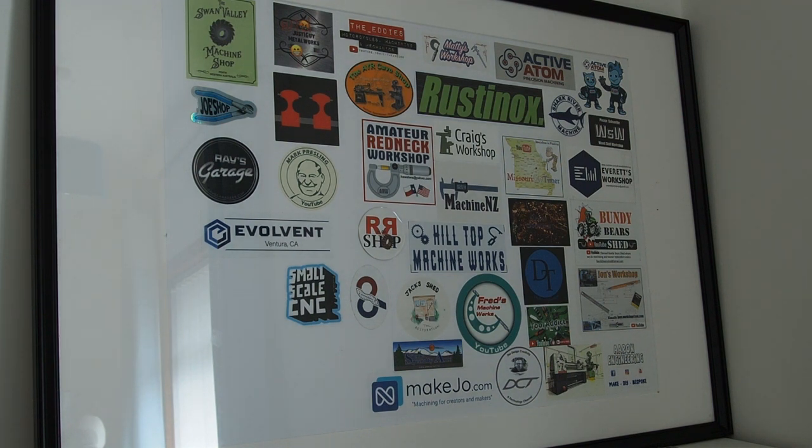Then we drop down and we've got Ray's Garage. I'm getting all American now because he's in America. We have garages here in the UK. So there's Ray, and then we've got Mark Presling over in Australia. Then we've got Amateur Redneck Workshop, that's Harold, who's been hosting a discussion session every Sunday. It's a live session, about 9 o'clock UK time at the moment, and they're really good. Lots of YouTubers join in, and yeah, it's very good.